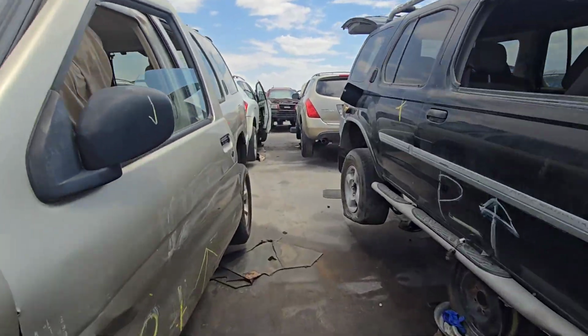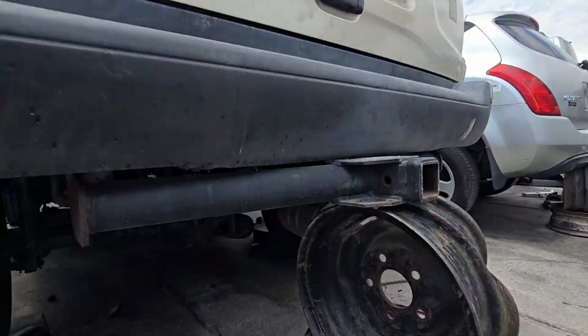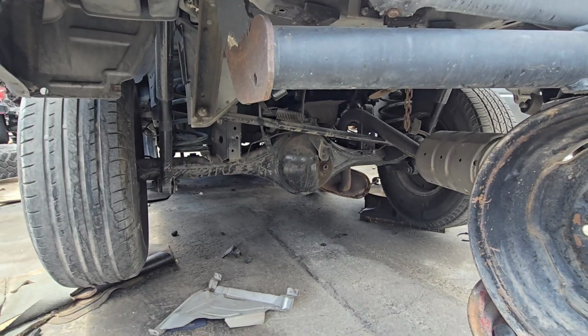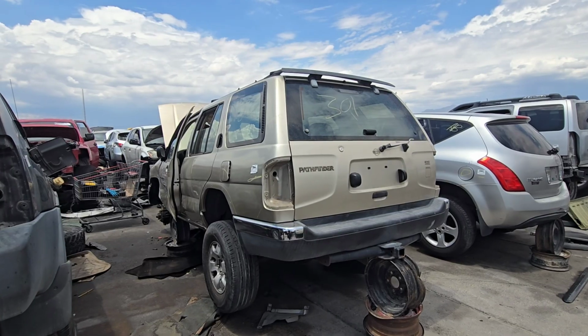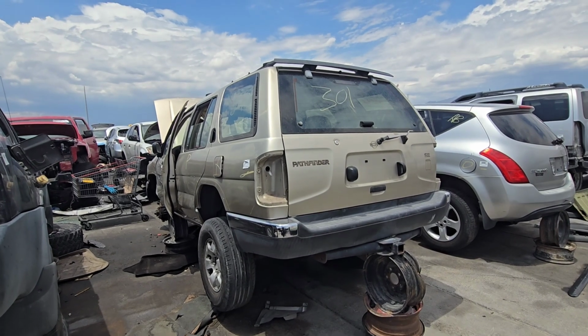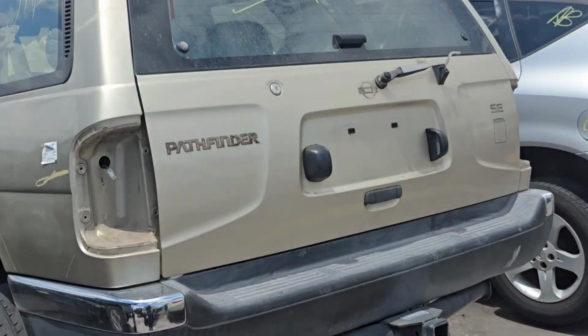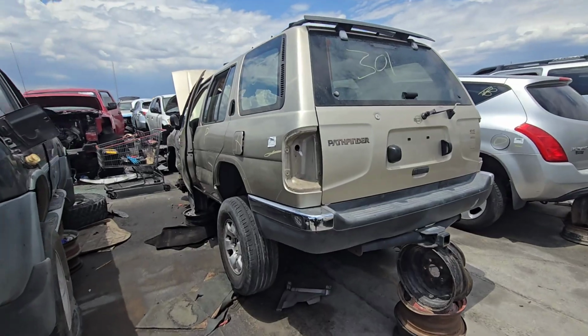So the rear differential doesn't have the limited slip sticker on it. But from doing my homework, historically speaking, anytime you have an R50 Pathfinder that was a manual, 96 through 2002, it's gonna have a limited slip by default. And again, this one was a SE trim. So I'm pretty sure it has a limited slip.